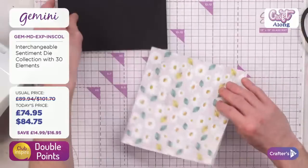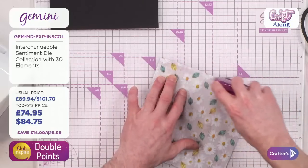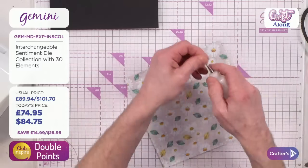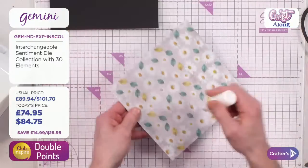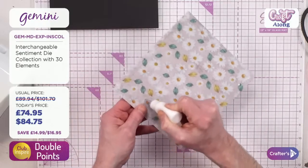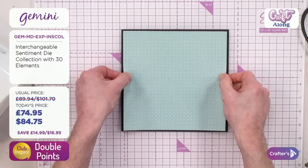So using our tape runner once again, we're going to go all the way around. But what I'm also going to do, Joe, is because this paper pad that I've used here does have a little bit of flickering glitter throughout, encapsulated glitter. So in order for that to be really, really sturdy onto our cardstock, stuck to the back of my hand, I'm still also going to put a bit of the tacky glue. So what will happen is the tape from the tape runner will give us our instant grab, and then our actual wet glue, that's going to dry into the fibres, into the encapsulated glitter, and that's going to be really sturdy.